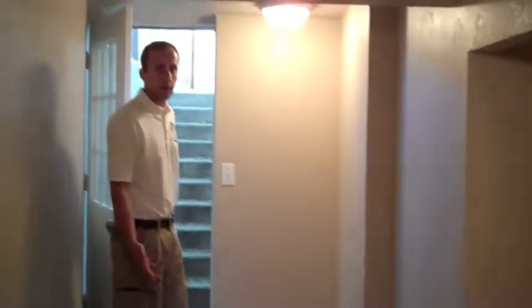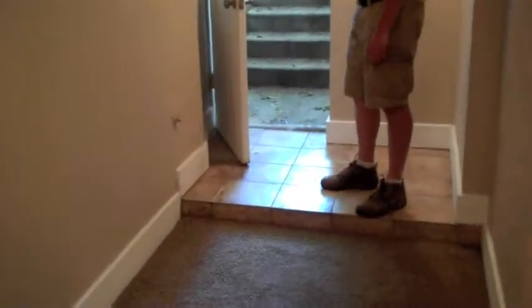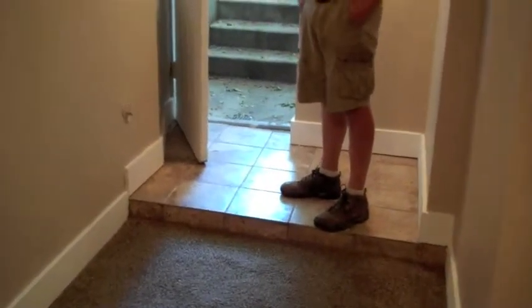Over here is kind of the entrance for the downstairs door. Cleaned it up, made it a lot nicer, put some tile landing, carpet, new paint. And added a light just to give more light. Head back outside.